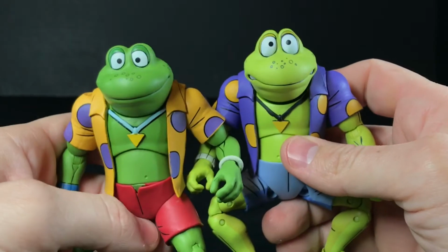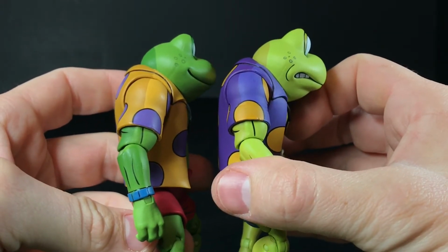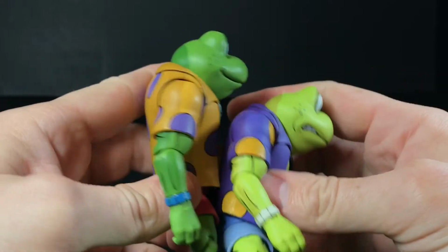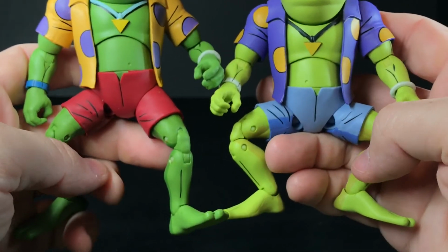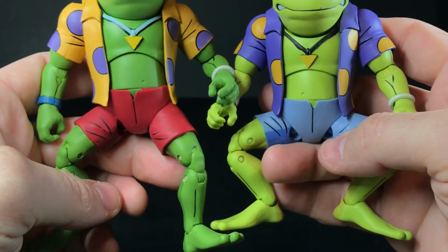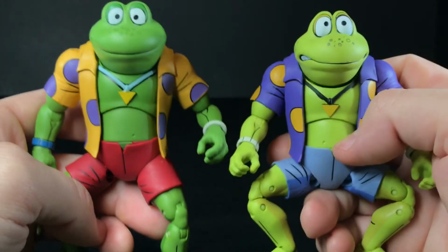These guys have the same exact bodies, and like I said, because of the model in the cartoon, that's to be expected. But they look really good, and I will say that the spots on the shirts look nice and clean. All the paint is done pretty well here. They just have very simple designs, so there isn't really much to point out here. It's not like the Rat King where you have all these different straps and all this kind of stuff. I mean, they're just wearing the same exact shirt. They have the same shorts on, medallions, and the same wristband and wristwatch over there.